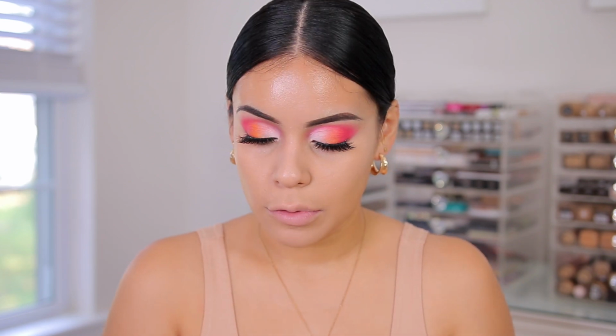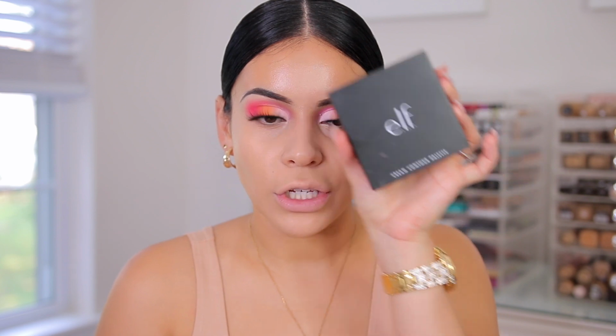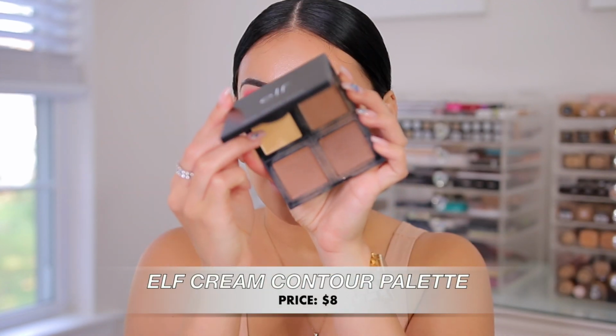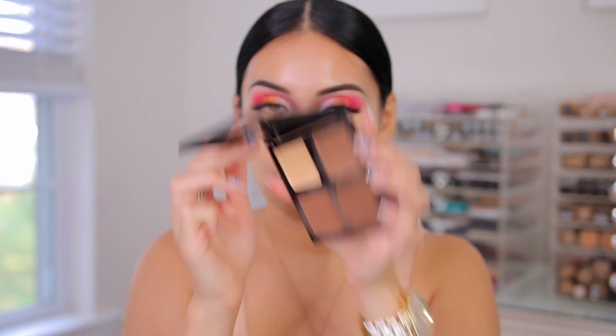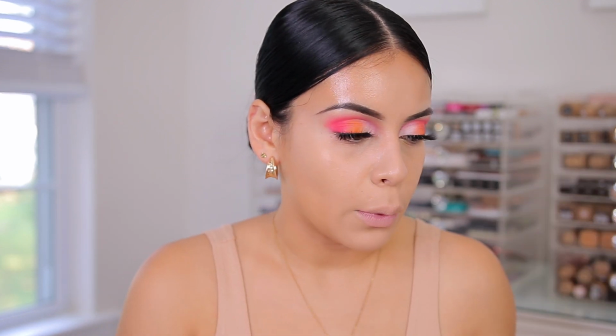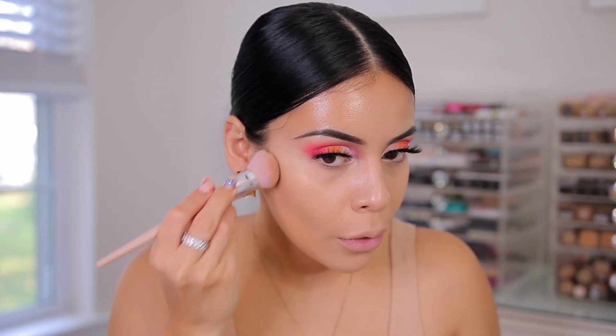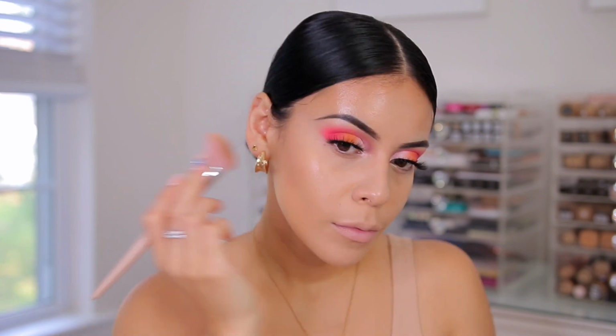Don't have a new cream bronzer, but I'm still gonna do a little cream bronzer because I feel like the blush is gonna look better that way. So I'm gonna use this one from e.l.f. just to keep the video drugstore. I love this one. There aren't a ton of cream bronzers at the drugstore, I feel like. So this is one of the only actual cream palettes. So I'm just gonna do a little bit of this. I love this palette. It's super creamy.